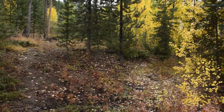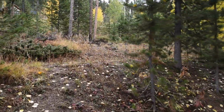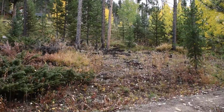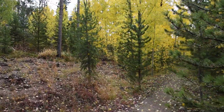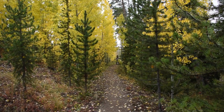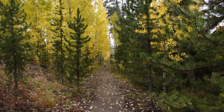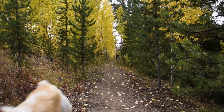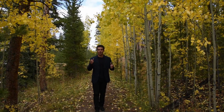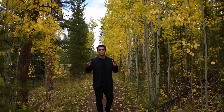But then you just walk over to the side here. You've actually got premier access to hiking right out your back door. See my beautiful fiance over there hanging out with Summit, and he's running over here. Hey buddy, hey buddy. Guys, one of the bonus features of this house, we are literally steps away from hiking.